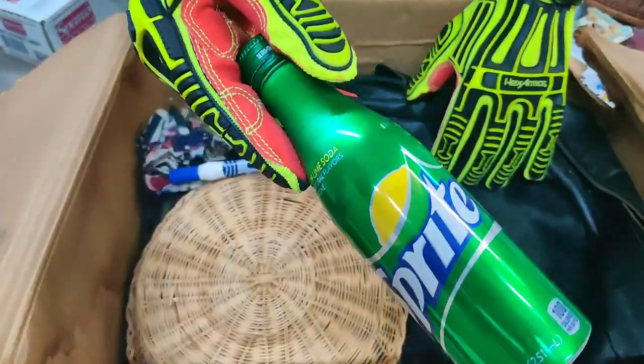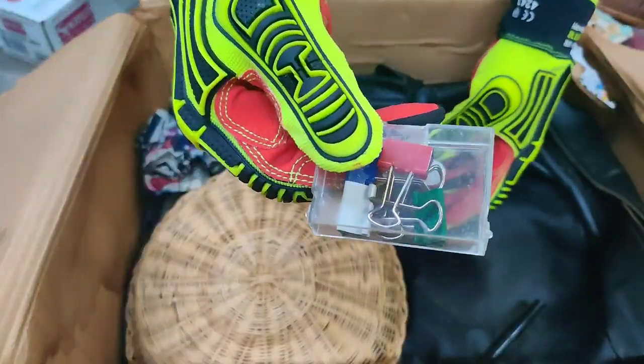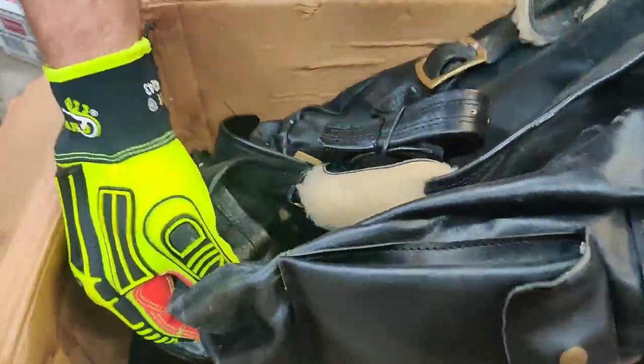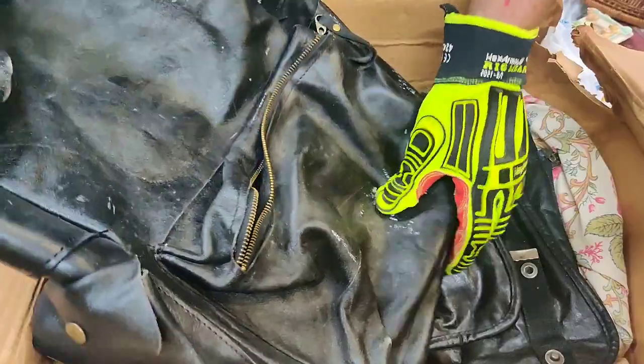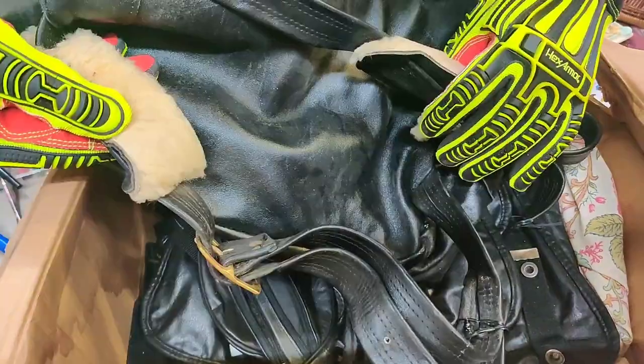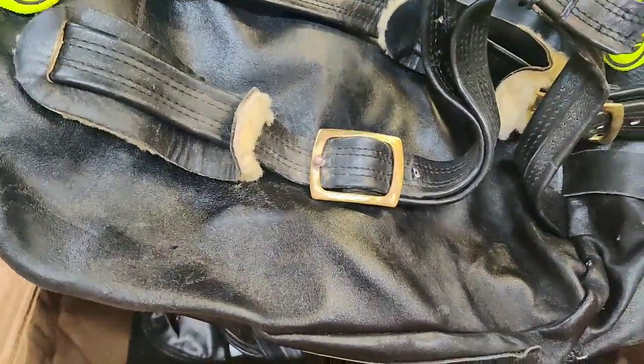Stress ball. Old Sprite can. Marker. Basket, trash. This is a really interesting backpack. It's all leather, looks older. This is interesting. I'll have to take a closer look at this.